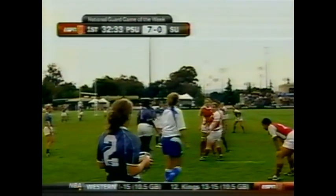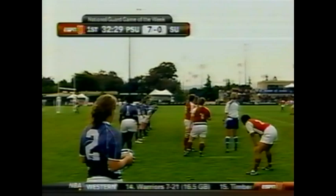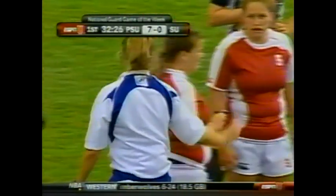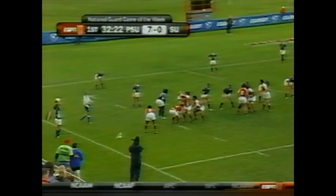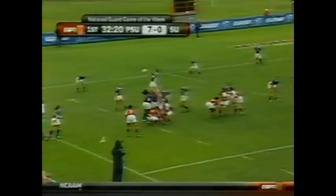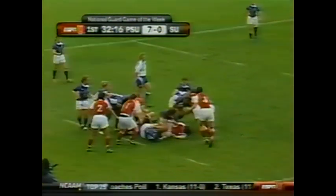Well, this is what Stanford wants to do. They want to get it out wide, and that time they did breach that defense. Got it out to Enisayo. She scored a try yesterday against that Brown side. Lots of pace on the outside. Nice take once again on the lineout by Gordon.